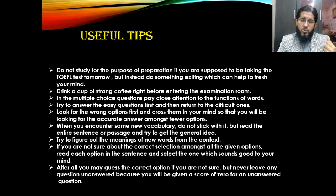Okay, so this way your brain will become kind of fresh, and you will be able to remember the points that you have already learned. And in the multiple choice questions, pay close attention to the functions of words. Why? Because you may face new vocabulary. So try to pay attention to the functions of words, like how they function according to grammar, and then see what comes before the blank and what comes after the blank. So whether you need an adjective there, an adverb there, a noun or pronoun, whatever.